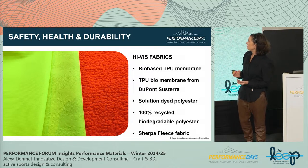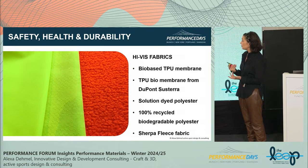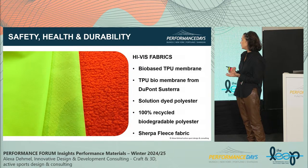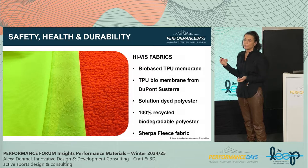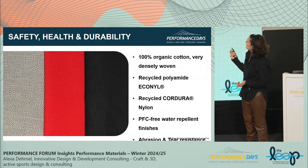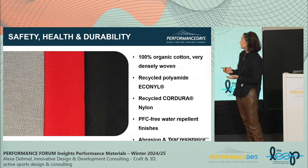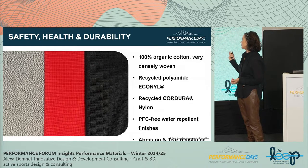In the high-vis fabrics, there are this time some bio-based TPU membrane, TPU biomembrane from DuPont Sorona. Solution dyed polyester, 100% recycled biodegradable polyester, and Sherpa fleece fabric. 100% organic cotton, very densely woven, recycled polyamide by Econyl, recycled Cordura nylon, PFC-free water repellent finishes, and abrasion and tear resistant.